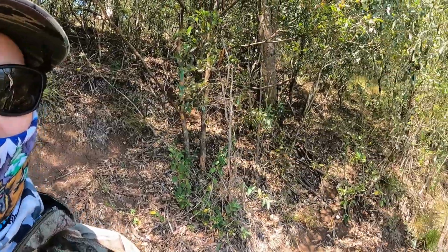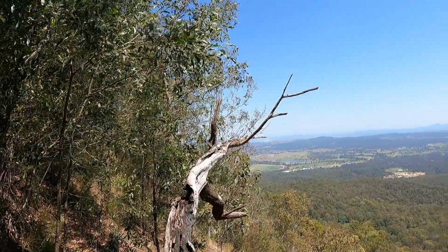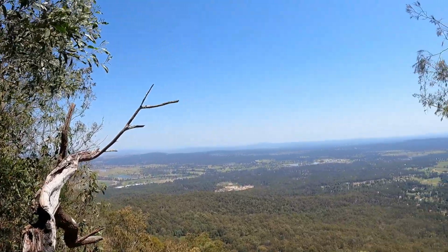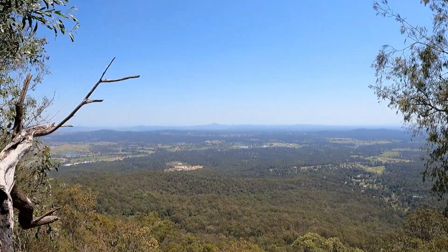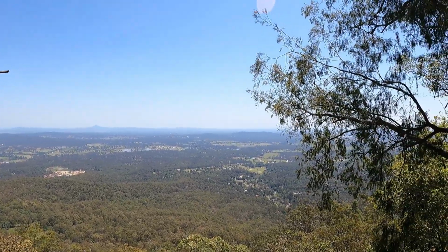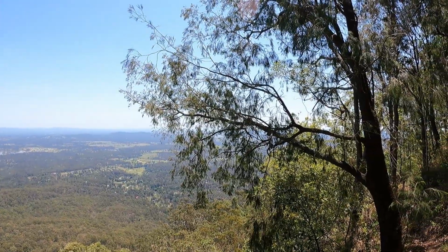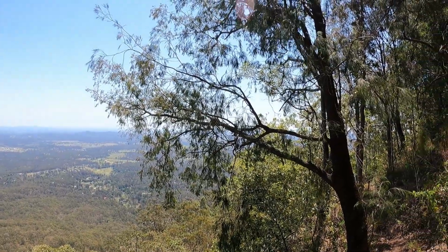So I'm on the western side of Mt Tamborine, overlooking the western side of the Gold Coast essentially, and one of these peaks is Mt Maroon, the one that I climbed last weekend. It could potentially be that one there, the highest one there. There's still a lot of smoke haze from some fires, and up that way's Brisbane.